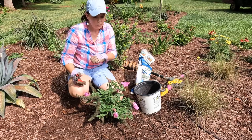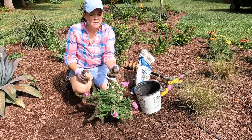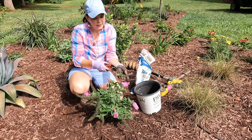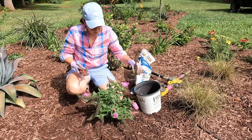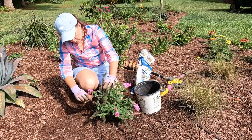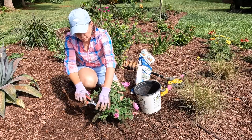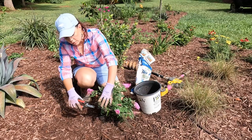Another thing you can do throughout the season, what I'm doing right now, is what we call deadheading. And that is simply where you come in and you take your old blooms and you cut them off. So you're going to go down below that dead bloom and you're going to simply cut it off. You will see where there are probably more buds coming out, and obviously you want to leave those and take off the old ones. Now, is this absolutely necessary? No, it is not. But it does make the plant look prettier, it cleans it up, and it will help encourage new growth, which means new blooms.